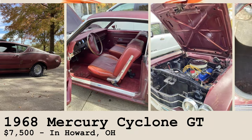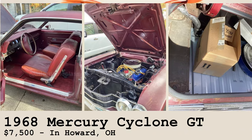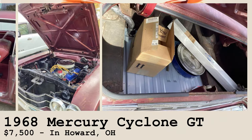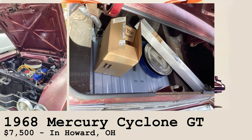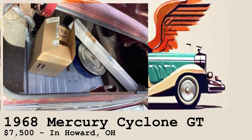Adorned with unique 1969 spoiler stripes, a hood scoop, and a rear deck lid spoiler, this car captures the look and feel of its era. Priced at $7,500, it's ready for an enthusiast eager to take on a rewarding restoration project. For more details, see the description.